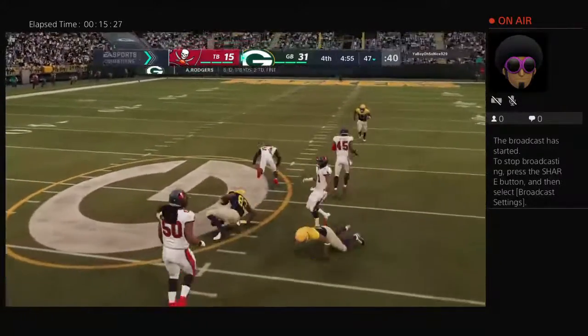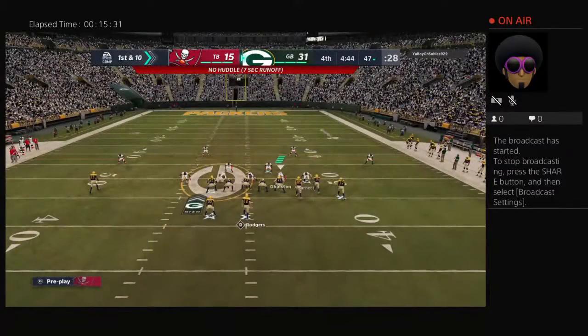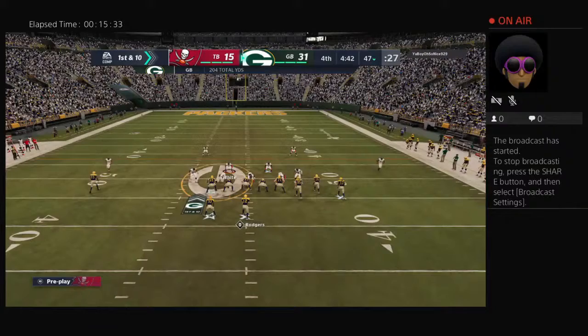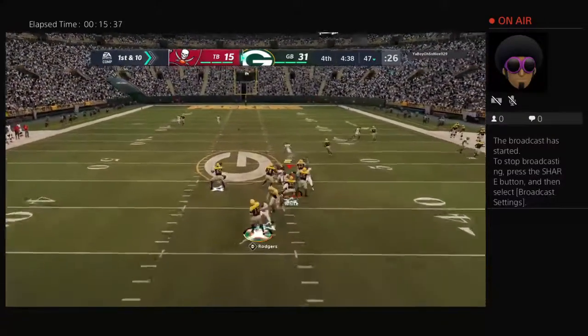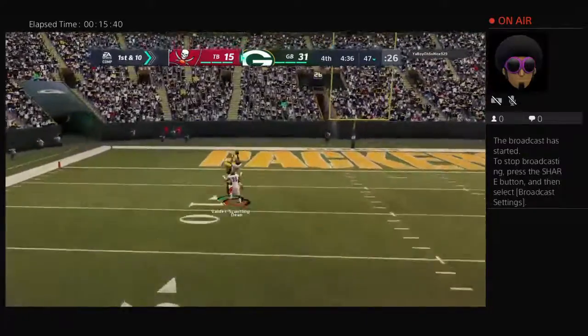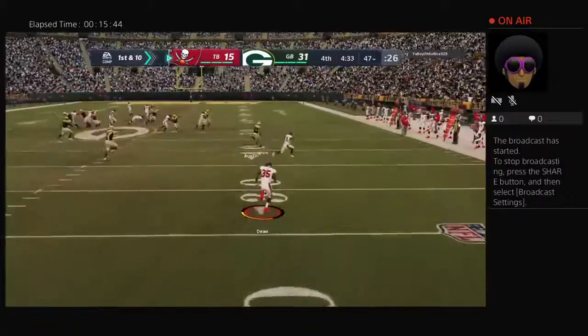He's got his man, Valdez-Scantling. A gutsy call. Turns out to be a good one, though. First down on a pickup of 11. From the gun. Rodgers going for the deep ball. And intercepted. Maybe the turning point they need.